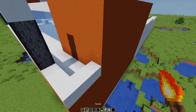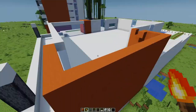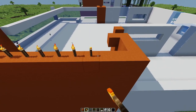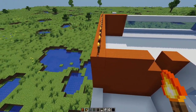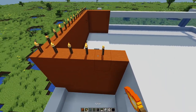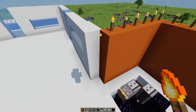do is you're going to build this right here out of orange terracotta. And you're going to come this way towards the back. One, two, three, four, five, six, seven, eight, nine, 10, 11, 12, 13, 14, 15, 16 blocks. That's a mistake. Then you're going to come one, two, three, four, five, six blocks like that. There's actually a space right here, so don't build anything in this corner.